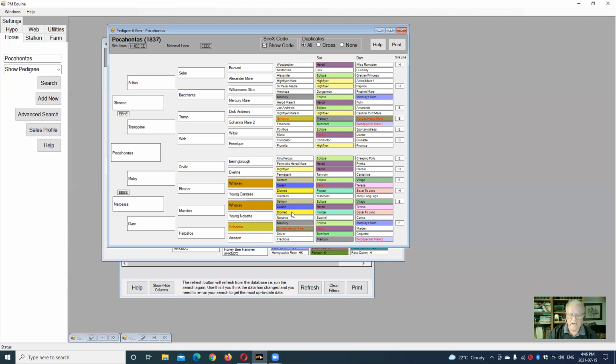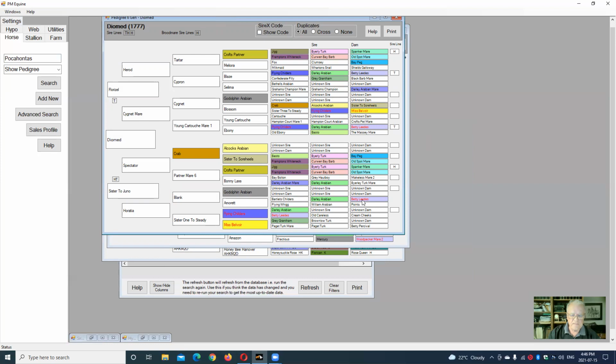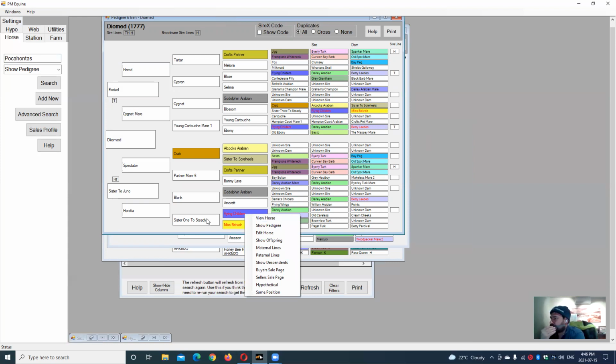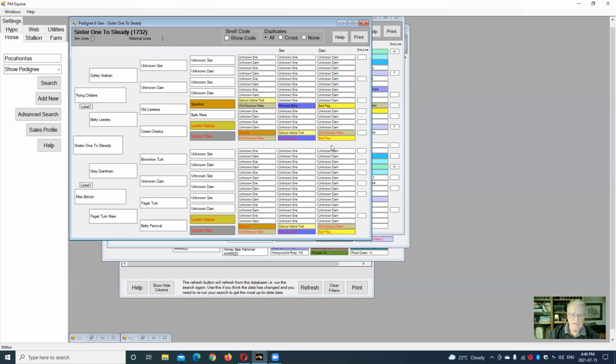And Diomed, of course, goes back to the ultimate source of the X Factor, which is Betty Leeds here, and Betty Leeds maternally, Flying Childers, these are X Factor. And this particular mare ultimately goes back to the mother of all, the Spanker mare. Okay. See this.